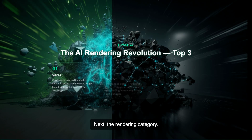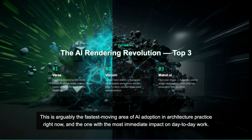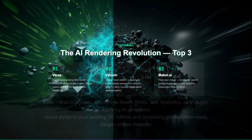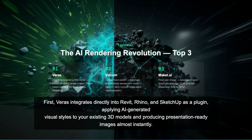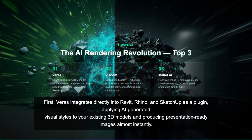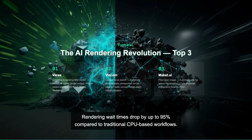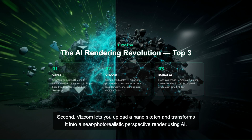Next, the rendering category. This is arguably the fastest-moving area of AI adoption in architecture practice right now, and the one with the most immediate impact on day-to-day work. First, Verus integrates directly into Revit, Rhino, and SketchUp as a plugin, applying AI-generated visual styles to your existing 3D models and producing presentation-ready images almost instantly. Rendering wait times drop by up to 95% compared to traditional CPU-based workflows.